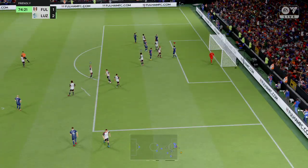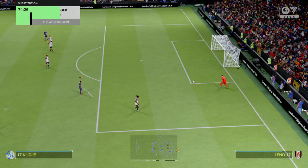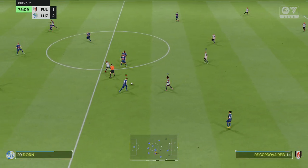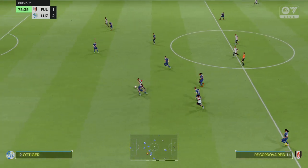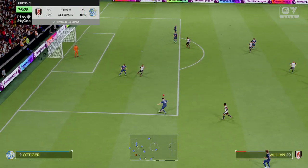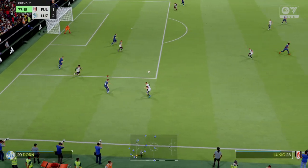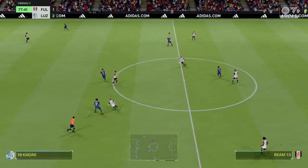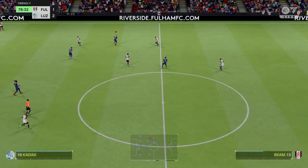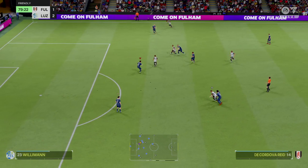It always seemed ambitious, and that's maybe putting it politely. Yeah, he's got to just put that in an area that one of his teammates can get on the end of. And if they don't, it's just going to go straight in, but he's wasted it. De Cordova Reed. A little sloppy on the ball there. Sasha Lukic. And a real sense of urgency here. Could they equalise from this?